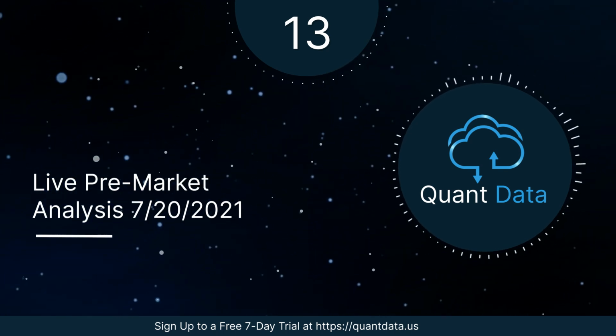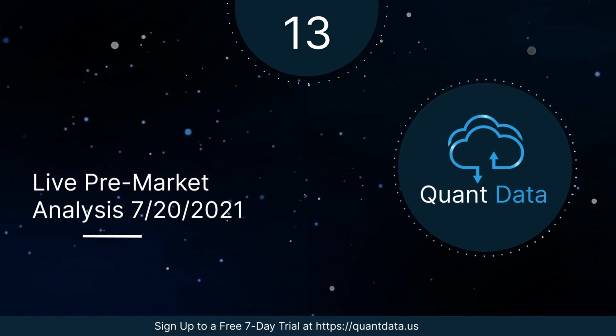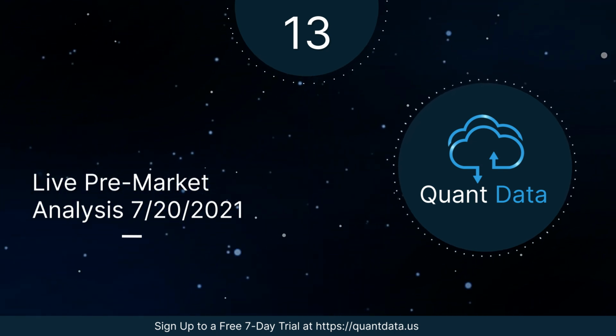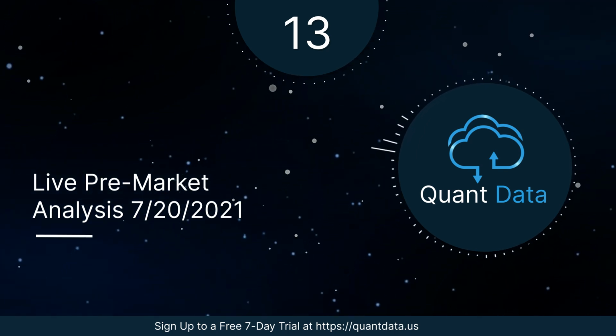Take your time, break and hold, or play a bounce trade at either of those levels. As you can see, resistance is 35.55 or 35.54. Support is 35.25. All right, so very important to note this.